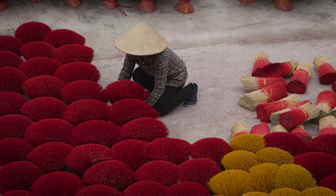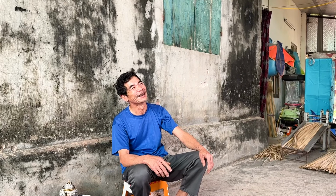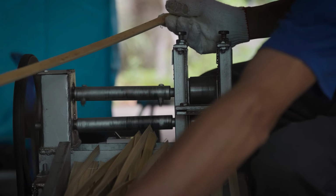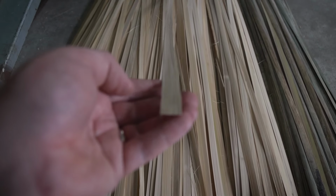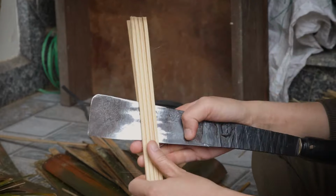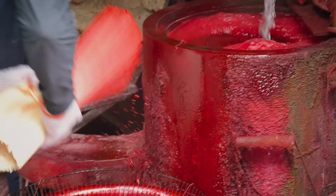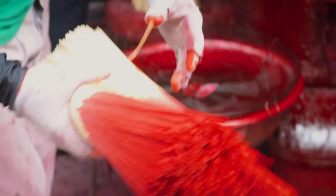There are apparently 10 to 12 families in this whole village that are all dedicated to some aspect of bamboo. So there are families that do different aspects of the incense making. There are families that find the bamboo and cut down the rods. There are families that dry the bamboo, but where we're at is one of the biggest families to dye the bamboo, which is the last part before they add the incense piece to it to make it nice and smelly, and before they sell it to other parts of Vietnam and internationally as well.